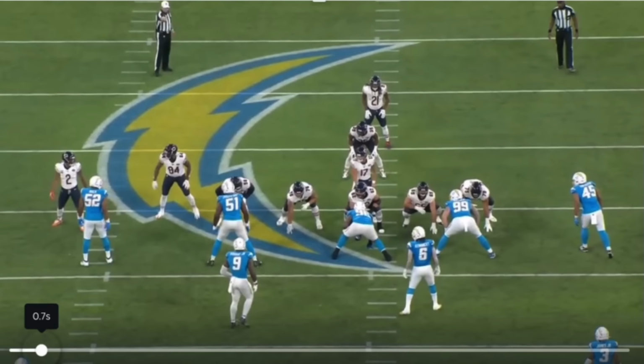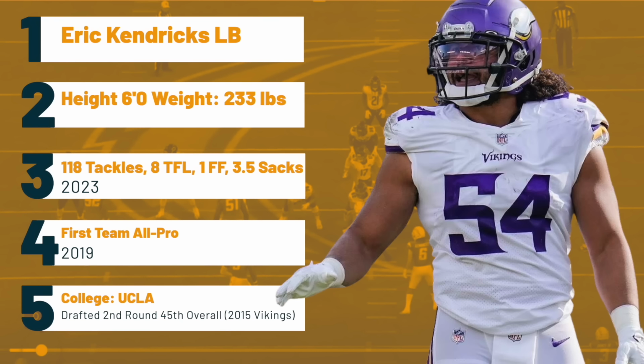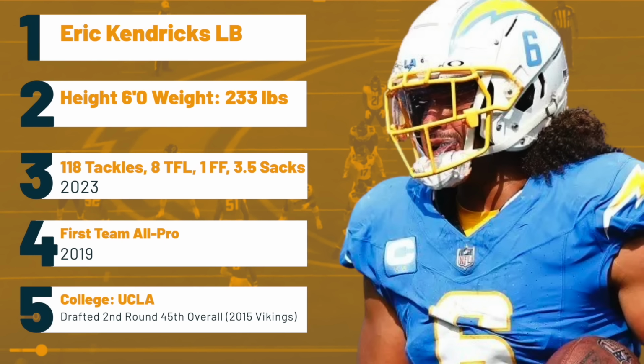Pro Bowler. He was a first-team All-Pro, and he was one of the guys that was drafted in the second round back in 2015. And he was one of the staples in the Minnesota Vikings defense with Mike Zimmer. And then he went on to the Chargers and had a solid season. But the good thing about this guy, being instinctive, having size, and knowing what everybody's supposed to do on the defense, it's hard to be able to find players like this. So I think that this guy is going to be a solid addition to the linebacker room.